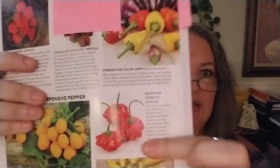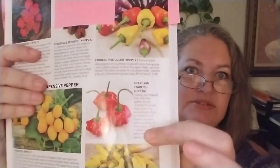The next one I'm going to do, it's another hot one. This one, it's called a Brazilian starfish. It boasts complex floral and fruity tones that are perfectly offset by medium heat. The fruit is always juicy and quite sweet. I like sweet hot, and I've never seen a pepper like this in my area. So these are Brazilian starfish peppers.